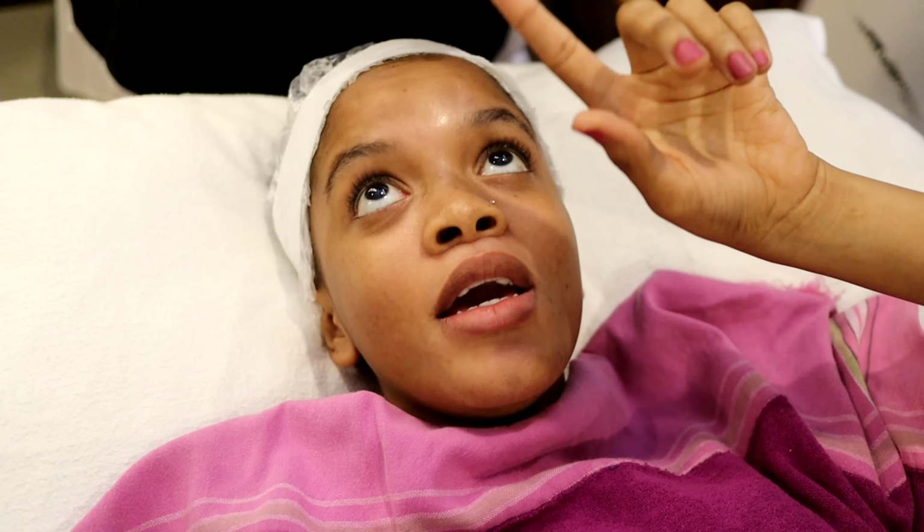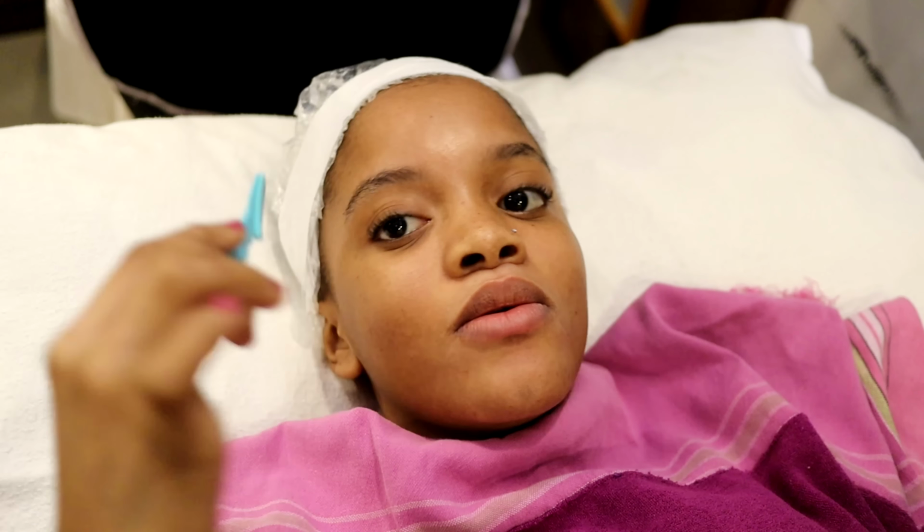So guys, right now tunaendea facial. We are done with pedicure na manicure and you can see this color is so beautiful. I remember the other day nilikuja nikafanywa facial. It was a simple one but a very nice one. I loved it. Ndio maana mwaniona nimerudi leo hii hapa. So right now nafanywa hiyo mango facial. This wedding preparation video itakuwa long and I promise to put it into parts. Anyway, sitaki kuongea mengi. I'm with Mary. Ah, okay. Let's go.